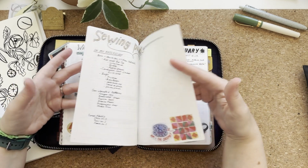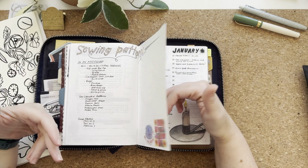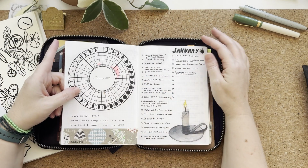Like make a plan and then completely mess it up? Sewing patterns that I want to get back to. Once again, I've not done any of that, but that's all right.